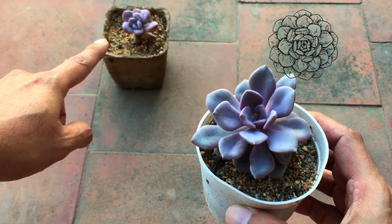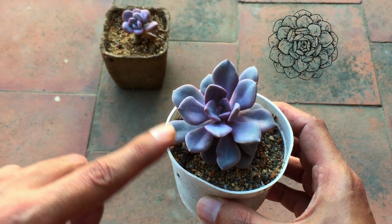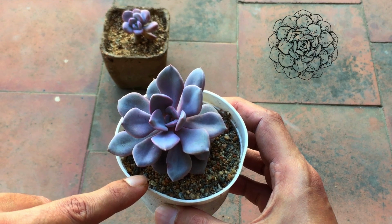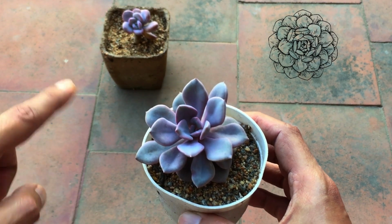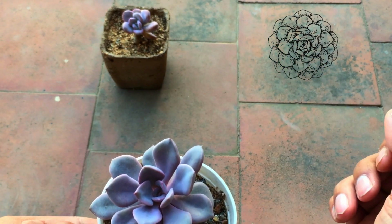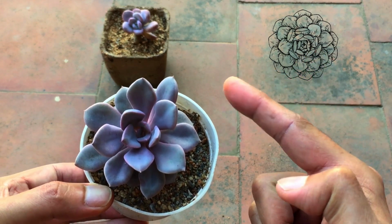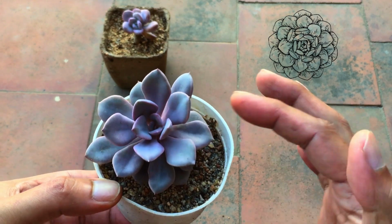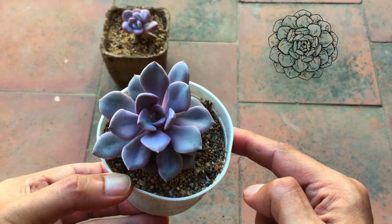It has got the color from the one parent, this lavender color. It gets the farina as well. The farina is absent on this one; the farina will show up as and when the plant grows. So the farina and the color have come from the Lavender Pebbles. But as you've seen, the Lavender Pebbles have really chubby leaves, but this doesn't have chubby leaves. They are more flat because these characteristics are from the second parent, which was an Echeveria. So the shape of the leaves is like Echeveria, but the color is like the Graptopetalum.